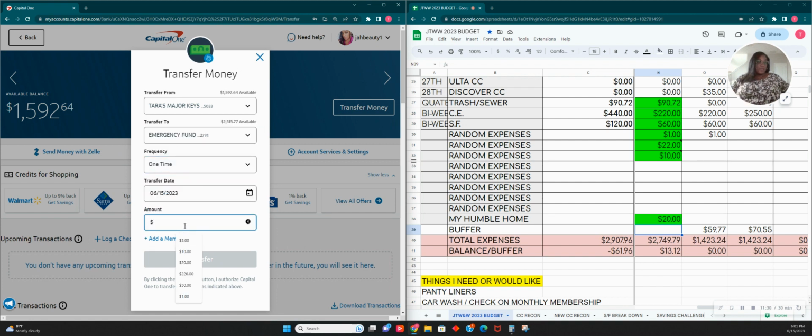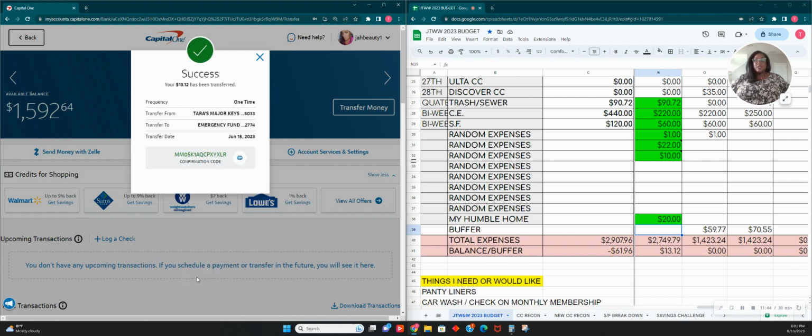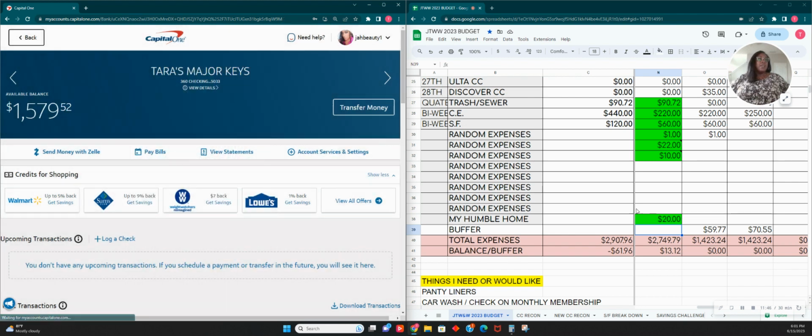So every little bit counts, you guys. It doesn't matter if it's $5, 5 cents, $1, $10, or $100. If you can move it there, move it there. Okay. This is going to the emergency fund. Transfer $13.12. Success.